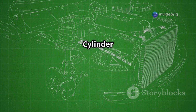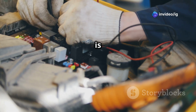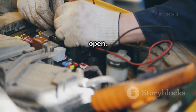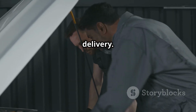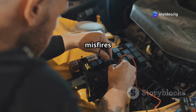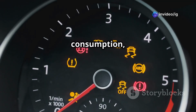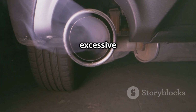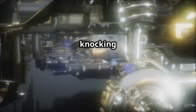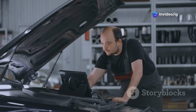P0286 stands for cylinder 10 injector circuit high. This means that the fuel injector for cylinder 10 is receiving excessive voltage or is stuck open, causing an imbalance in fuel delivery. Common symptoms of P0286 include check engine light, CEL, on, engine misfires or rough idling, loss of power and poor acceleration, excessive fuel consumption, strong fuel smell due to excessive fuel being injected, and engine knocking or hesitation while driving. Ignoring this issue can lead to severe engine damage and increased emissions.